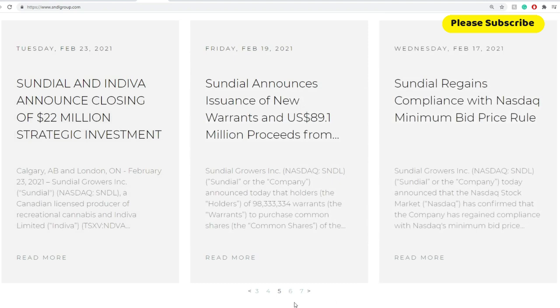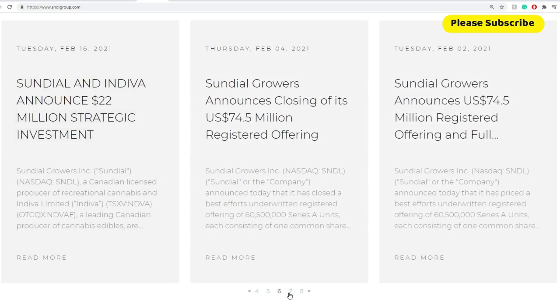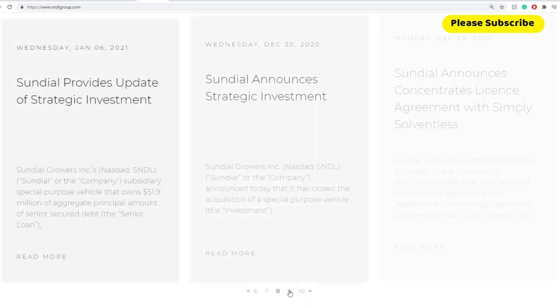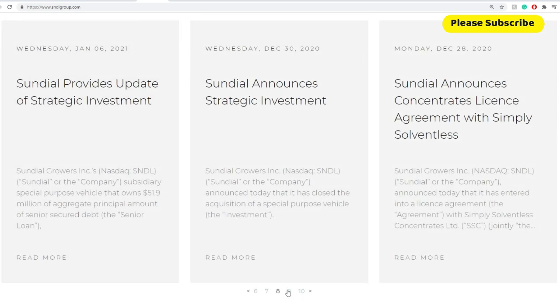You also had them previously having issues with the minimum NASDAQ bid rule, and currently I expect them to have that as well. And you can see that they did raise a good amount of money. Premium Concentrate Products was acquired as well under the Top Leaf brand. And you also have them announcing a concentrate license agreement with Simply Solventless. So you can see they are very active.